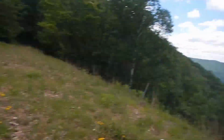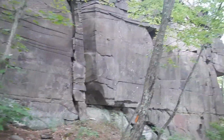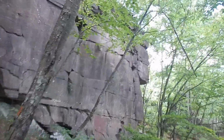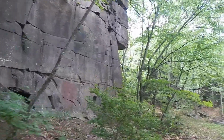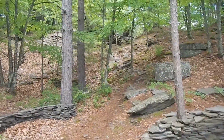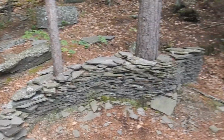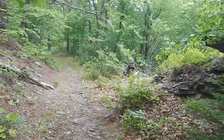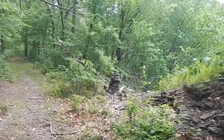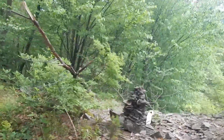Wow. That's pretty neat. It's huge. Either somebody has way too much time on their hands, or this used to be an actual wall. Lots of cairns here. I'm surprised. They're like stacked everywhere. Shale cairns. I guess it wouldn't be that hard to make though.